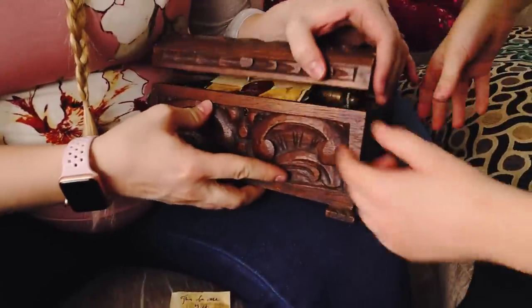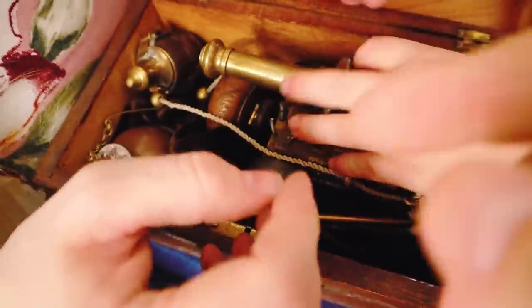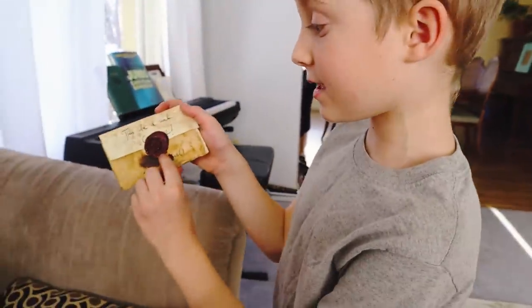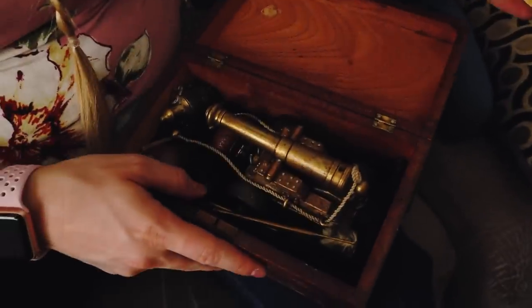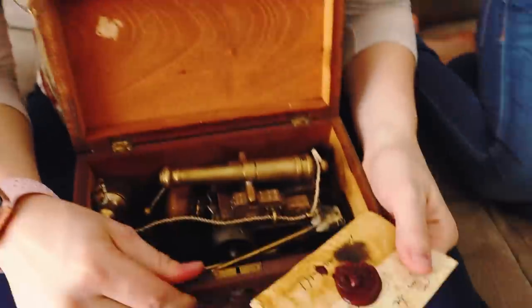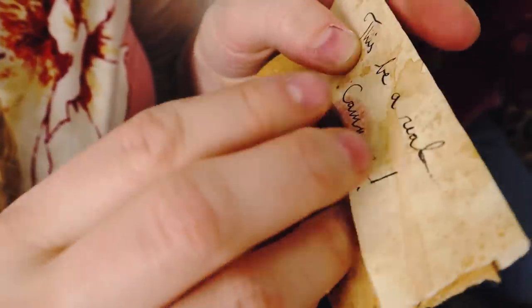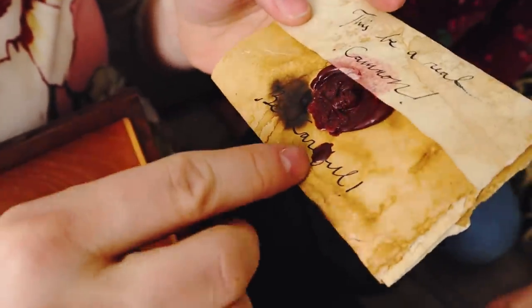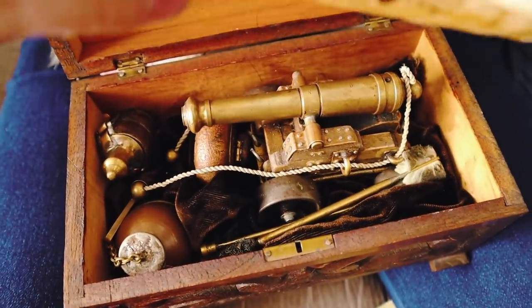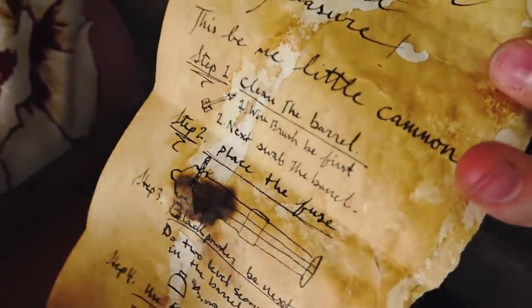Oh, there's a keyhole. What's in it? Yeah. Whoa. That's so cool. It says, be careful, and it has a skull. Okay, wait, don't touch any of this stuff. Yeah, don't touch it, especially because this little cannon's pointing right at my belly. Okay. And there's a baby in your belly. That's all right. This be a real cannon. Be careful. Ooh, good thing I just moved it. Watch out for the real cannon, everybody. Be careful. I love you. I love you too. Congratulations on finding me lost treasure. This be me little cannon.